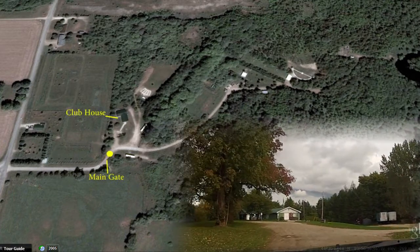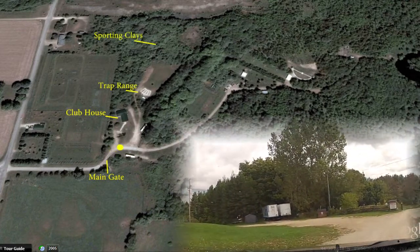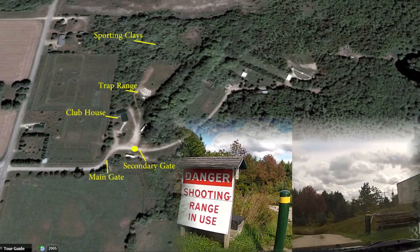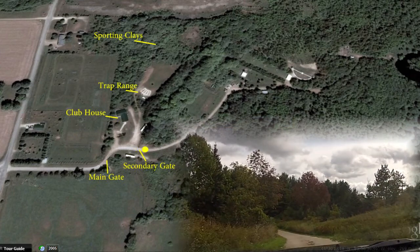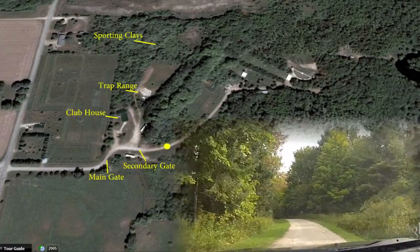That's where all the meetings are held. And behind that is the trap range and the sporting clays range. To the right, there's another gate with a sign that will indicate whether shooting is happening. Through this gate is where the majority of the ranges are. So we'll make our way down the hill there. I'll just speed up the footage here in the car. You don't want to actually drive this fast, but I'll speed it up so you can get a view of where everything is located.